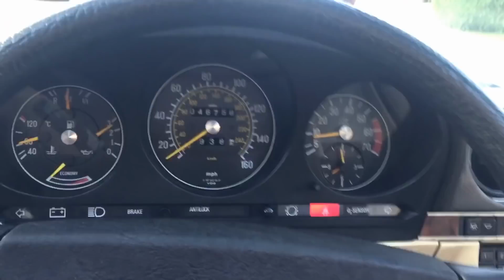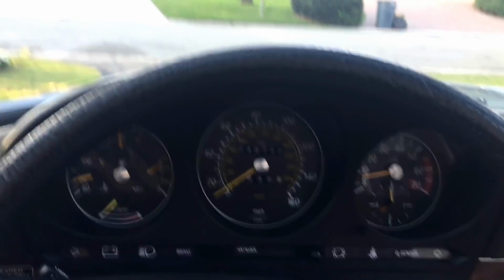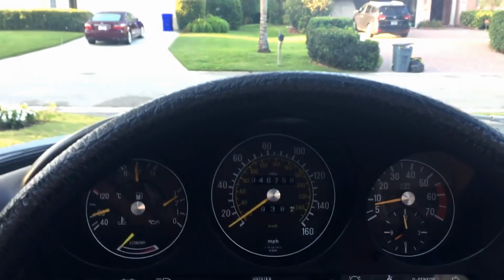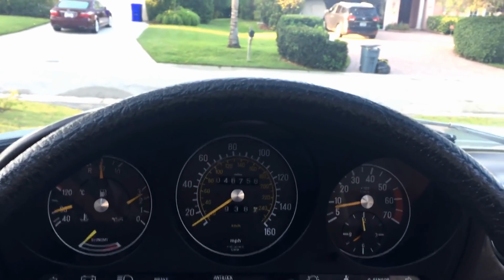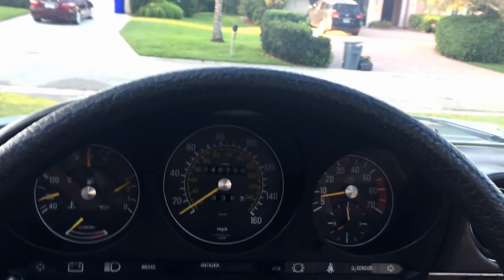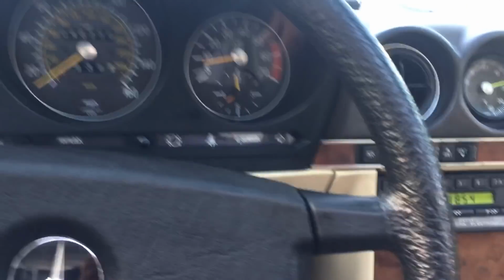Idle is very smooth. You got your seatbelt warning. It's got a Lambda O2 sensor. This is one of the first cars that had the O2 sensor telling the engine how to mix the air fuel. You know, really, really nice setup. Well, I shouldn't say this car. That was, you know, probably a decade before that on Mercedes. But again, just the kind of stuff they pioneered.